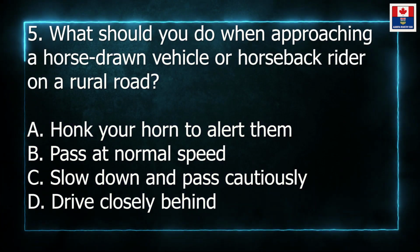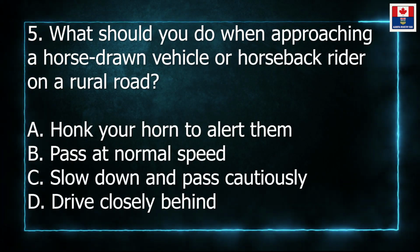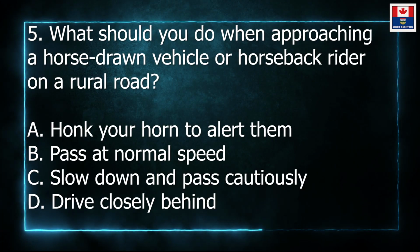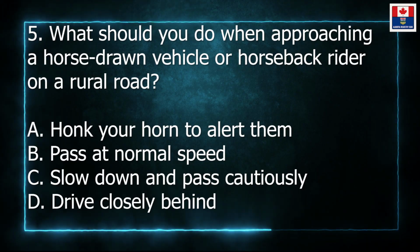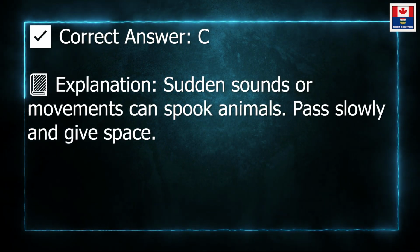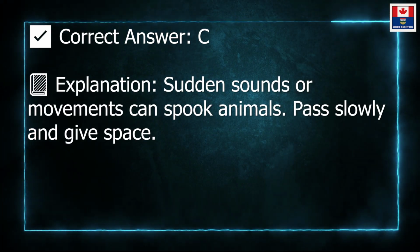5. What should you do when approaching a horse-drawn vehicle or horseback rider on a rural road? A. Honk your horn to alert them. B. Pass at normal speed. C. Slow down and pass cautiously. D. Drive closely behind. Correct answer: C. Sudden sounds or movements can spook animals. Pass slowly and give space.